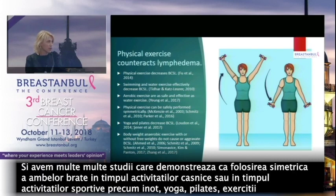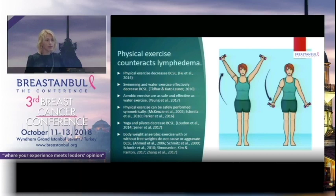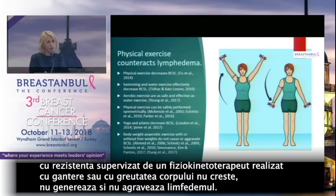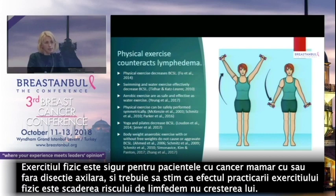And we have many studies proving that the symmetrical use of both arms, during household activities or during sports activities like swimming, yoga, pilates, aerobic exercises practiced symmetrically with both arms without protecting the arm on the side of the breast surgery, or even resistance training supervised by a physical therapist with free weights, dumbbells or body weight, does not generate and does not aggravate lymphedema. Physical exercise is safe in breast cancer patients with or without axillary dissection, and we need to know that the effect is a decreased lymphedema risk, not an increased one.